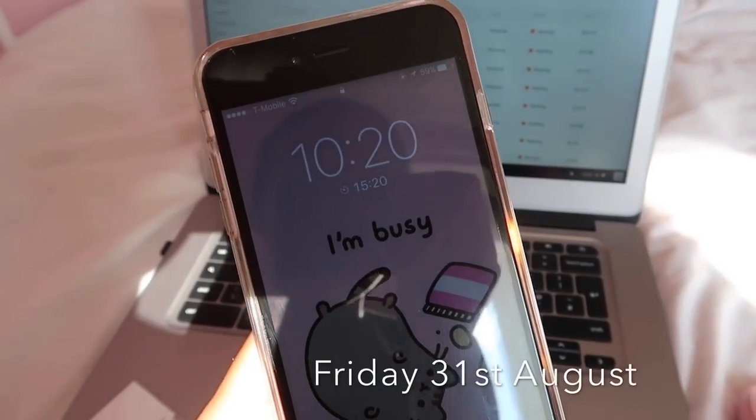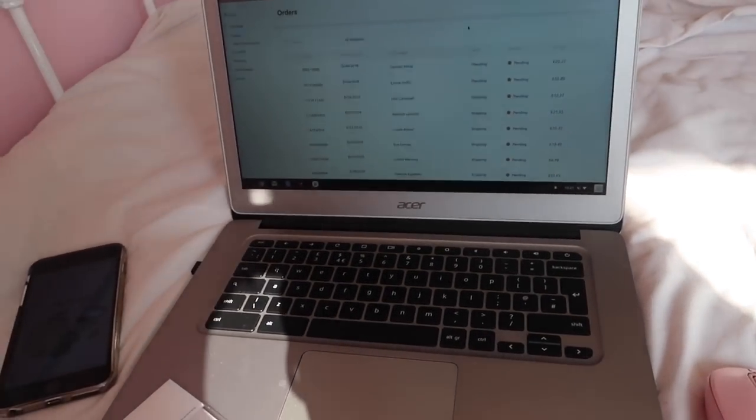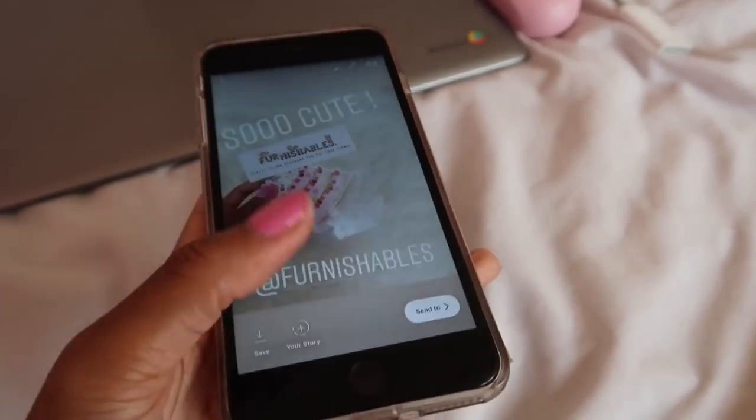So it's now the next day, it's coming up to 10:30 and I've just finished doing my first post office trip, so I'm just about to start marking those orders as shipped. I'm just about to post this picture on my Instagram stories.